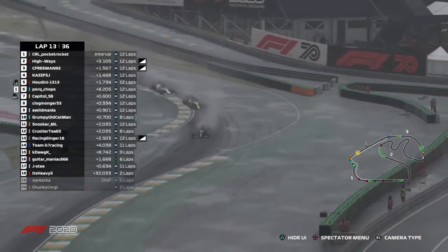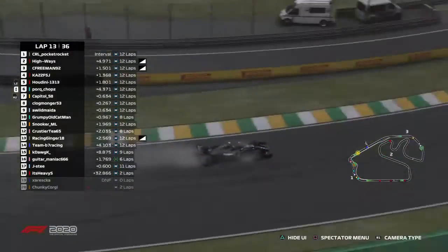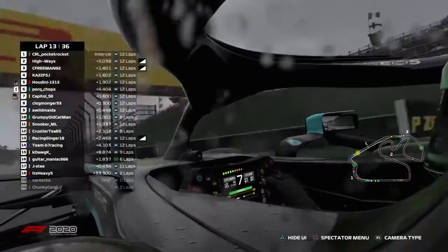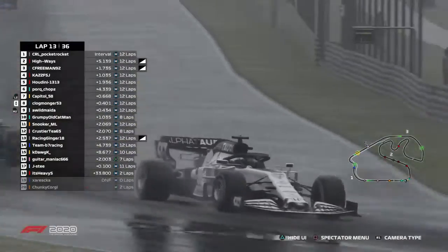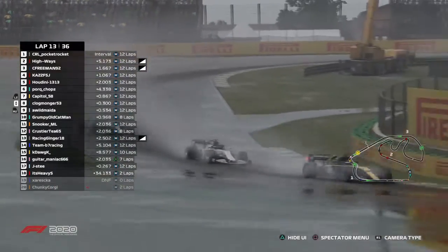But looking here, we've got a big train of cars that is being led, I should say, by Porkchops. It looks like it's consisting of Porkchops, Capital, Clogmonger, who's going to try to go for a move, and a Wild Maida, who's right behind the two of them, trying to go for that move as well. All chasing each other down.